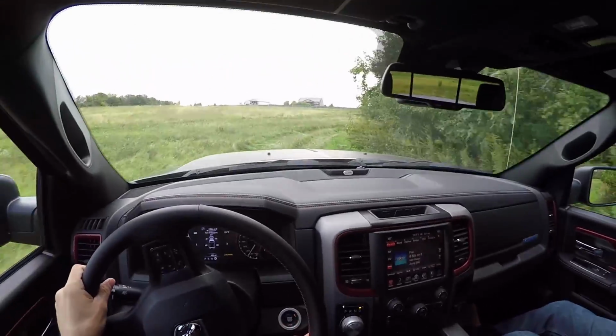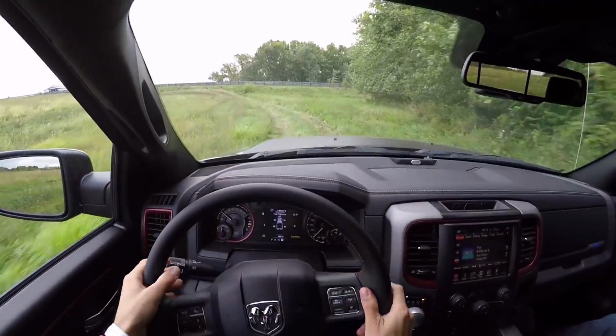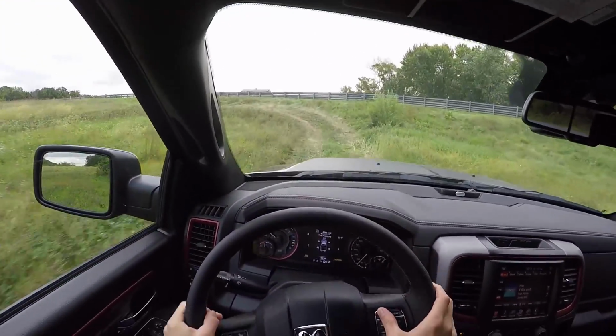Are there any sport settings? You can manually shift with those two little buttons on your right thumb on the steering wheel. Gear minus, gear plus. You can hold a gear if you want to.